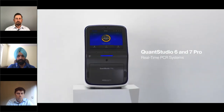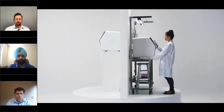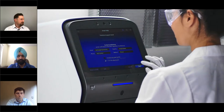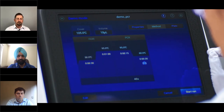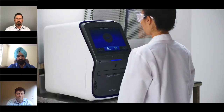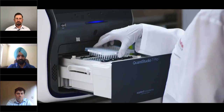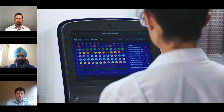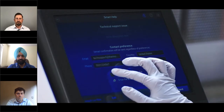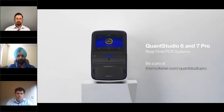QuantStudio 6 and 7 Pro real-time PCR systems, intuitive software, straightforward interface, and hands-free capability come together to integrate qPCR into a seamless lab workflow. Log in with facial authentication and get started without removing your gloves. Use voice commands to easily start a run hands-free, avoiding potential contamination. Open door. Automate data entry with TaqMan RFID plates to eliminate the need for manual input and reduce human error. Take a step forward into smarter science with innovations inspired by you.